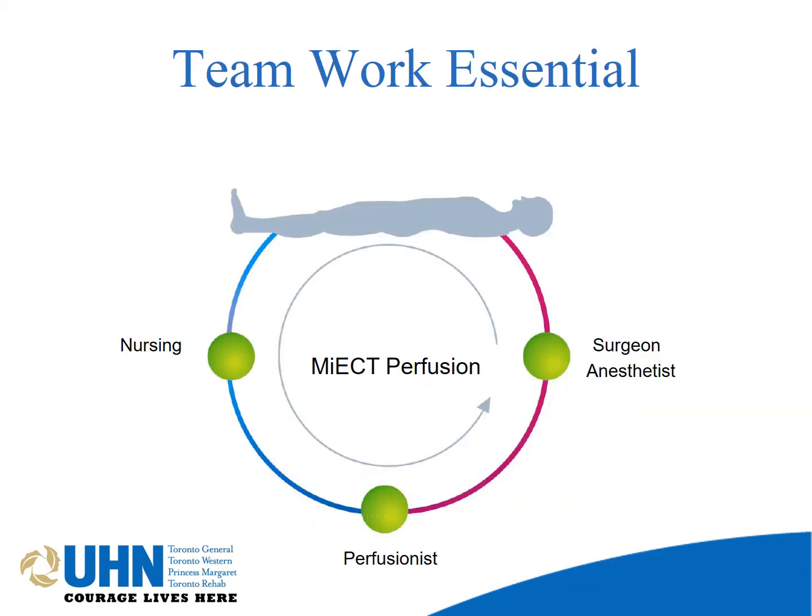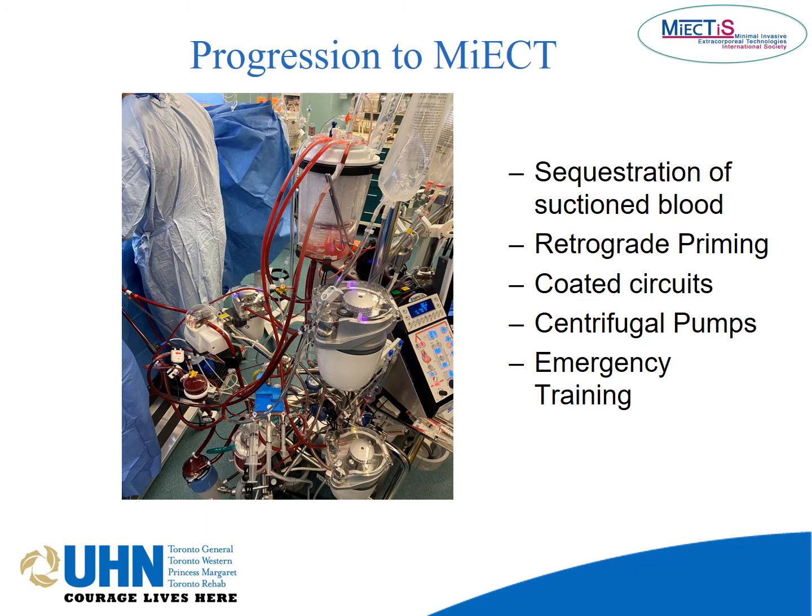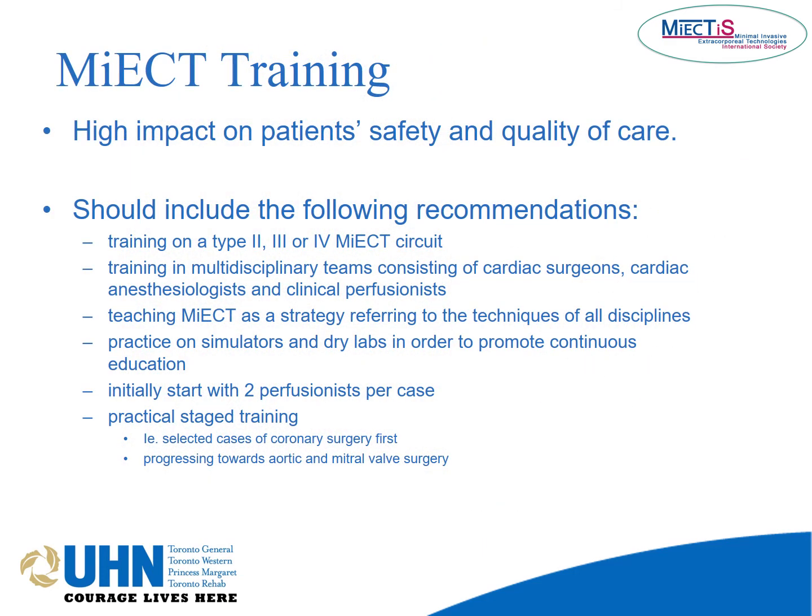One thing is clear, with any cardiac surgery, teamwork is essential, and this is no different for MiECT perfusion. I think as a team, to progress into MiECT, there are certain things that need to be prerequisites. You need to be used to sequestration of suction blood, retrograde priming. You need to be using coated circuits, centrifugal pumps, and you definitely have to have emergency training. I think all of these are prerequisites before attempting any advanced technology. We know that the more training you do has a very high impact on patient safety and quality of care.